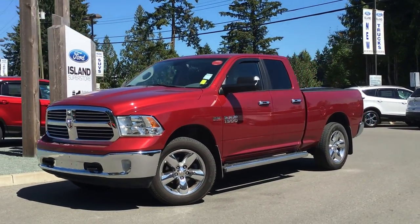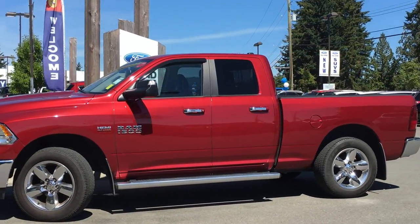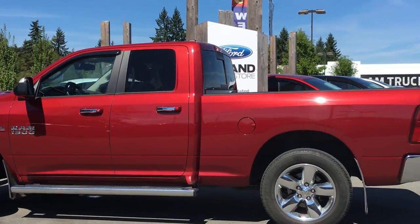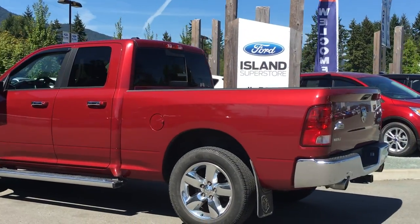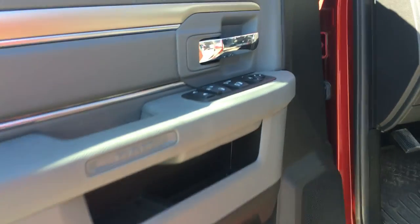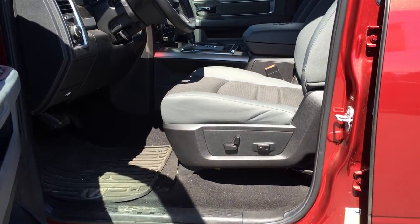Today we're looking at a 2013 Ram 1500 Bighorn. It has a red exterior and a black cloth interior, four doors, with seating for five. It's also equipped with a V8 5.7 liter engine. Door storage with cup holders, power locks, windows, and mirrors. Power adjustable driver's seat with lumbar support.